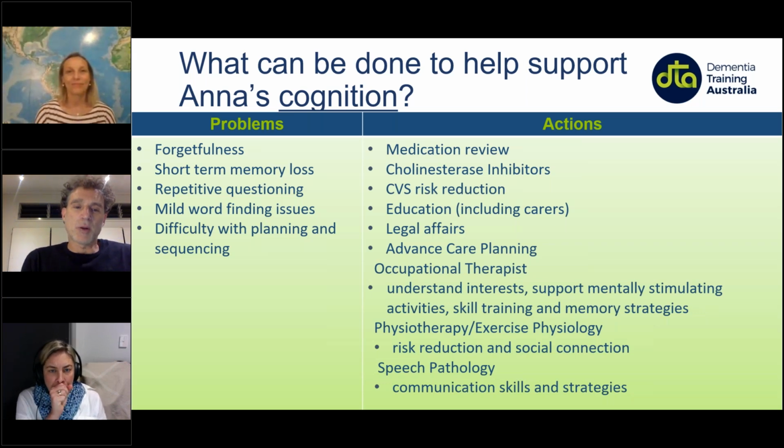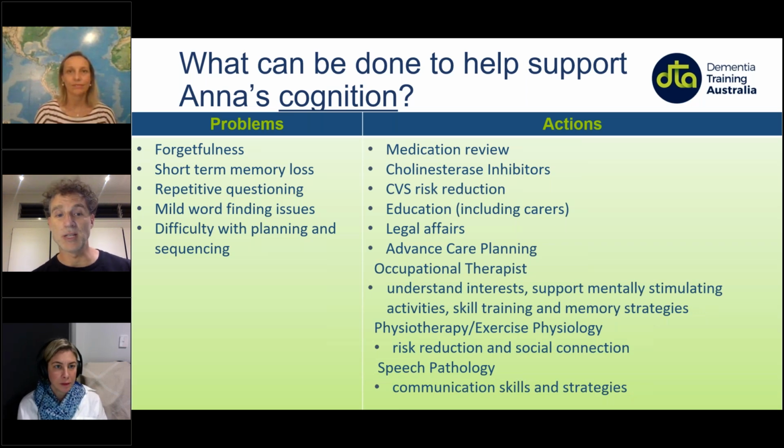So the sorts of problems we're looking at here are around memory, but it also might be around word finding or difficulty planning or judgment and insight. They're the sort of things we're thinking about here. And in terms of what you need to do, first one is have a look at what tablets the patient is already taking. There are many medications that can affect cognition, and I think we've got a slide coming up perhaps with a bit more of that.